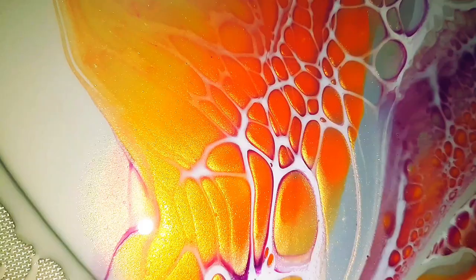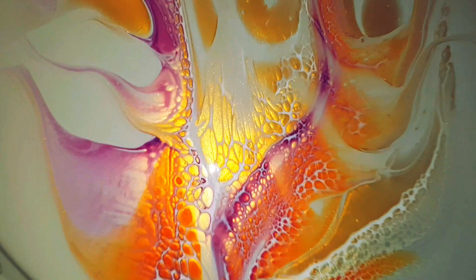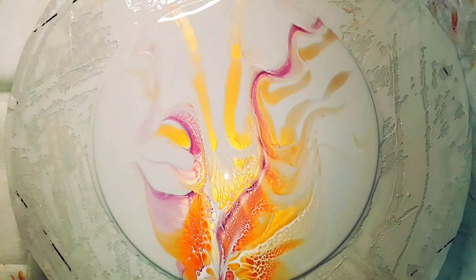So yeah, I really like it. The lemon sorbet is so nice that you can really see it when I zoom in, especially on the right. It's a lovely colour.